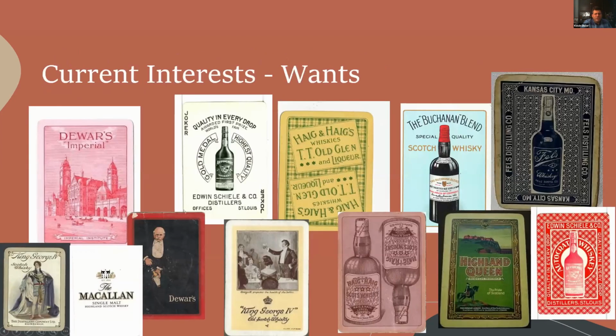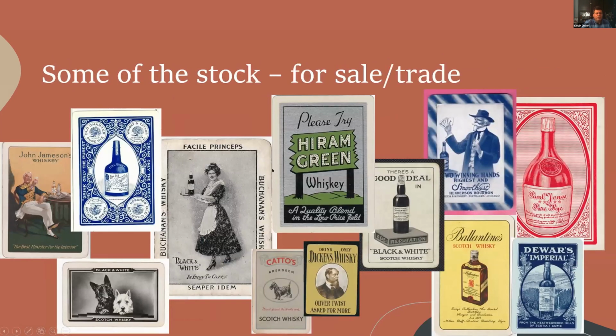These are some cards that I'm currently interested in. I've seen from time to time that people may have obtained. Certainly, if somebody has any of these cards, I'd be interested in trading or purchasing them, perhaps. And these are some of my stock that I have. This is just some of many of them. I have quite a few whiskey cards for sale or trade. I can't even keep count of how many thousands I have, but these are some of them.